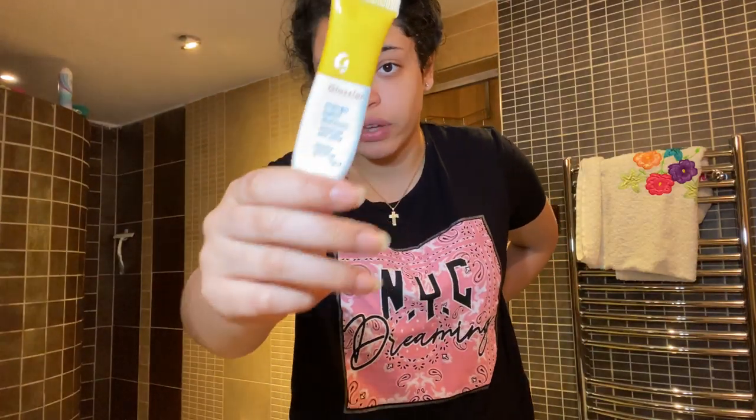Now this is pricey. This is the most expensive thing I have out of all of this. It's £10 just for this little thing, but I can't lie, it has a lot of product. It's really nice. It leaves your lips looking shiny. It hydrates for a long time, trust me, guys. I'm gonna be getting more. A little goes a long way.